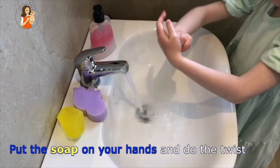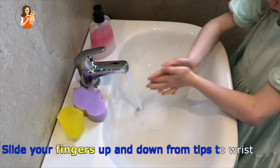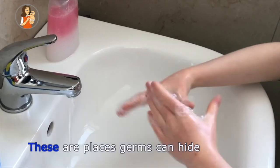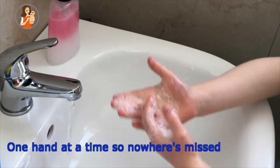Put the soap on your hands and do the twist. Slide your fingers up and down from tips to wrist. Go up and down the sides, these are places germs can hide. One hand at a time so no one's missed.